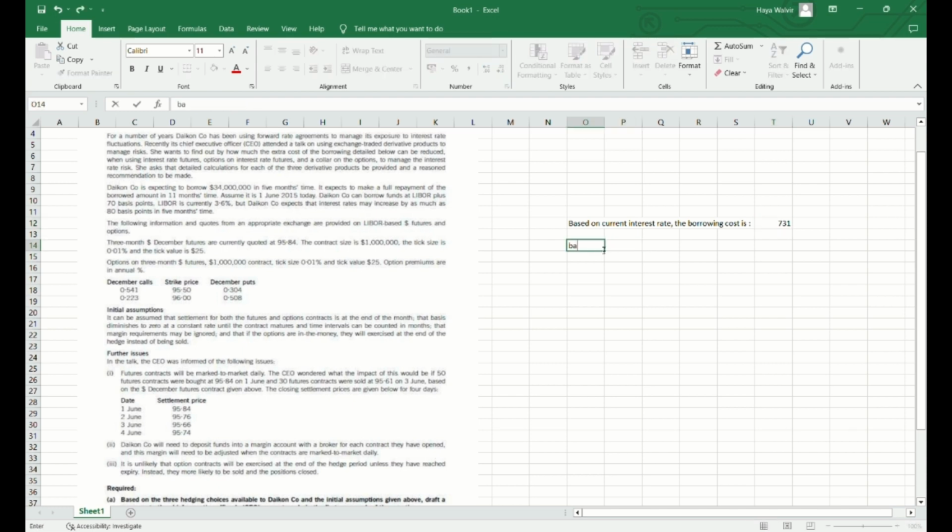And the increase in the borrowing cost. How much is the increase in borrowing cost? They are saying that it's being increased by 80 basis points in 5 months' time. That's expected. So currently our interest rate is 4.3%. So just simply add that 4.3 plus 0.8 for the basis points into the same 34 million into 6 by 12. As simple as that. So we end up getting 86,700.